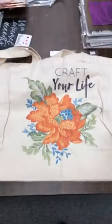So it matches their apron that they had. So I just want to show you this. Look how pretty that is. There's nice long handles. Okay, so you've got a nice size handles.